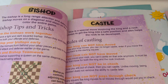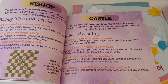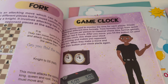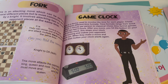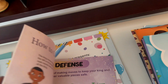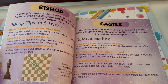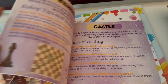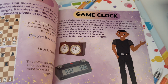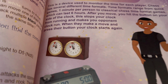So let's see, we have bishop and castle. We'll see if anything's approaching the edge, but here's king. Let's see, game clock. So you see my hand is almost touching the border on page G. And let's see what bishop looks like here. Yeah, the pages feel better, and maybe it has to do with my settings for Ingram, but let's check out game clock. So it looks like actually my hand is cut off in the KDP version.